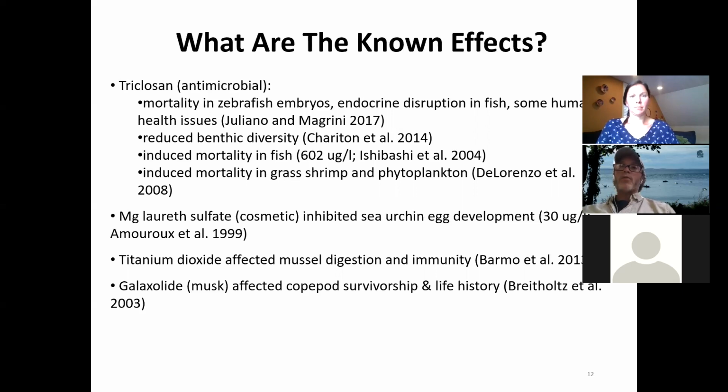Sheridan et al. found reduced benthic diversity due to triclosan in mesocosm experiments. Those are large tanks that mimic an ecosystem, and they pumped in water that had triclosan in it, and they were able to find changes in benthic diversity. That's not saying it was good or bad, but definitely there were changes. Ishibashi et al. in Japan found induced mortality in the local fish. And then there was also induced mortality from triclosan in shrimp and phytoplankton. I believe that was in South Carolina by Di Lorenzo et al. But those were at levels much higher than what's found in the environment.